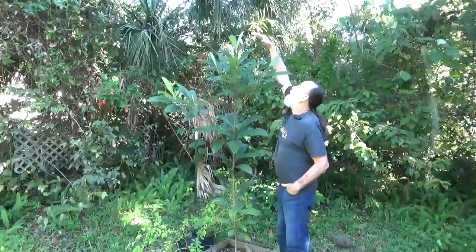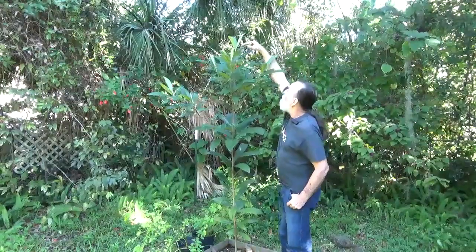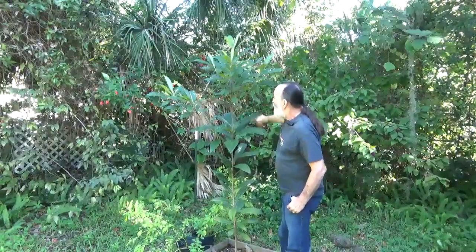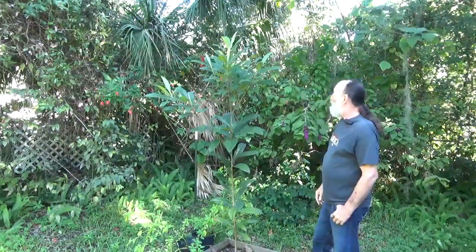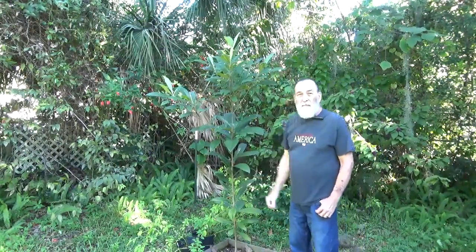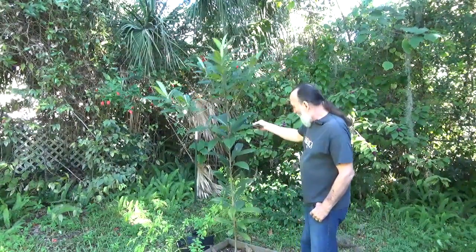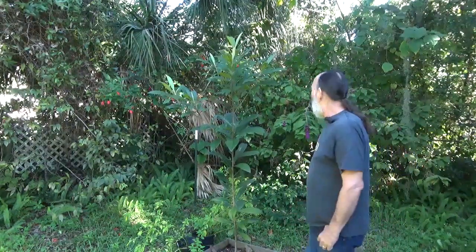As you can see, it's a bit over 6 foot. Seems to be pretty happy and growing pretty strong, though it is still under the shade of this big oak tree here. But anyway, that's my first loquat that I grew from seeds. I do have another one over in the yard next door that I'm not going to walk over there. And the rest of them I gave away, and I think I lost 1 or 2 of them. But anyway, that's my loquat.